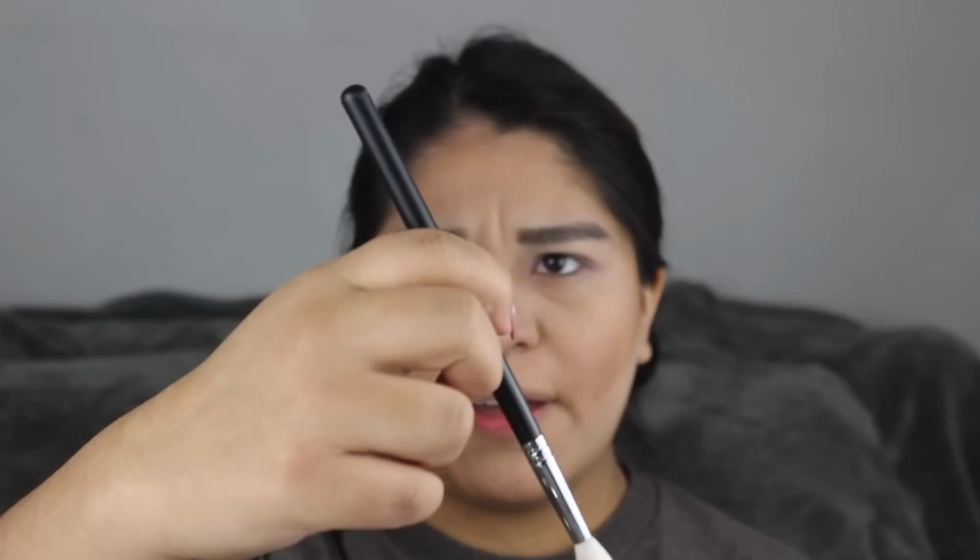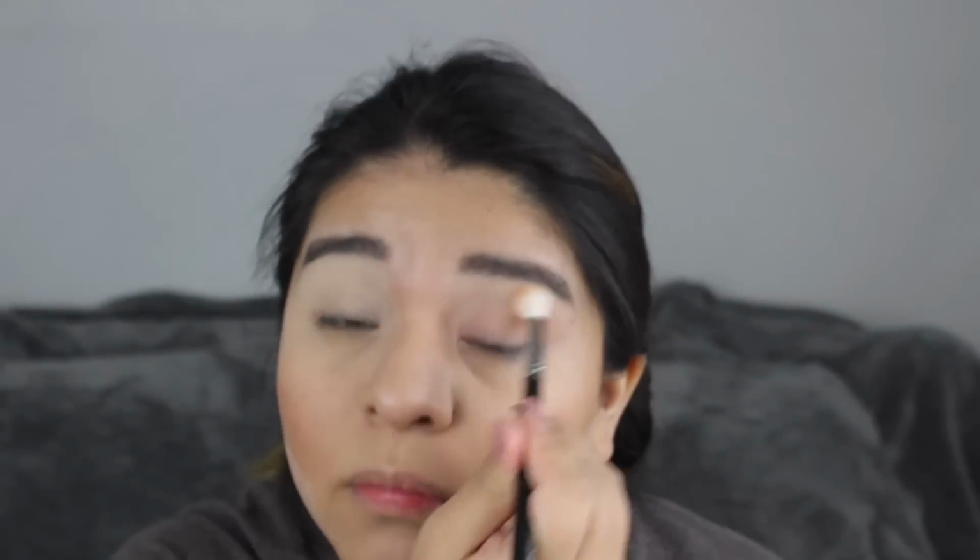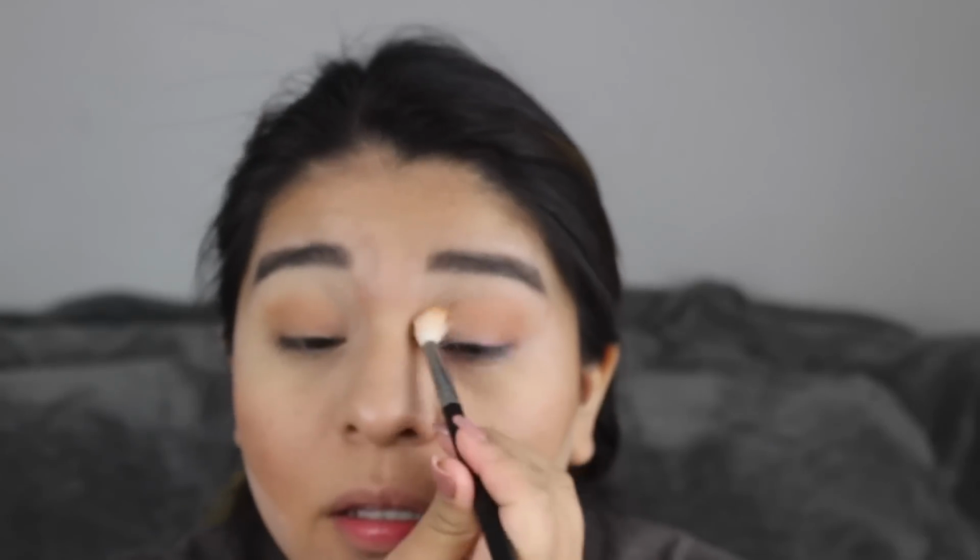Okay, so I'm going to be using the color Canvas with the M513 from Morphe. So I'm going to go ahead and just apply this all over my lid. I'm going to go ahead and zoom you guys in so you can see me better. Alright. Okay, with that same brush, I'm going to go ahead and do Sunder. And this one, I'm going to put more down than the other one.